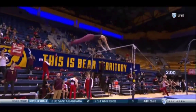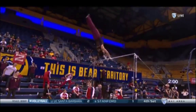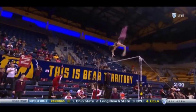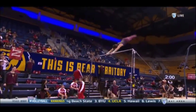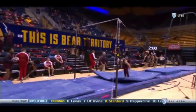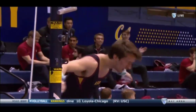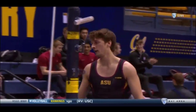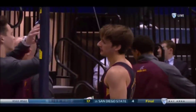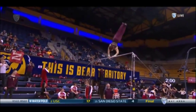Those handstands. Needs to work on his feet a little bit more. They're not pointed the way they should be. A little bit of a hop. Get a couple tenths for that. Unorthodox dismount, and finally, ASU start to finish a hit routine. Good job. The moment to savor after the high bar was difficult for the Sun Devils to conquer.